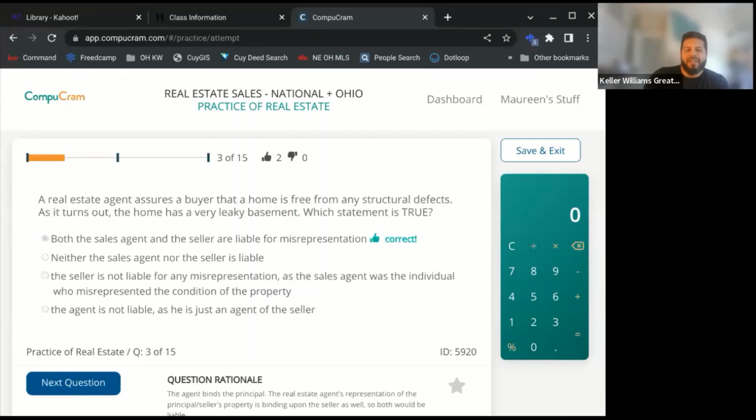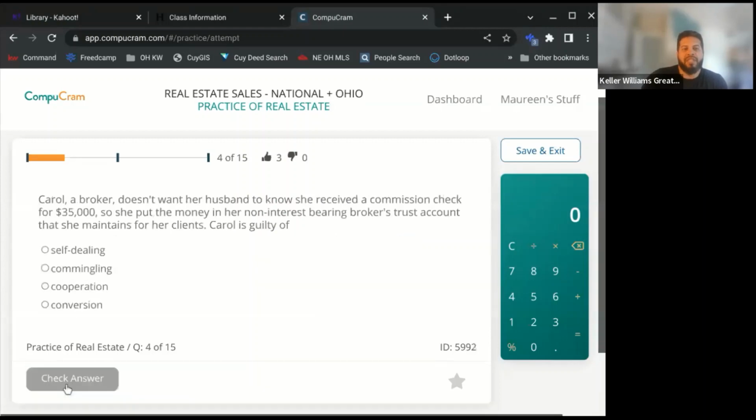Correct. The agent binds the principal. So the real estate agent's representation of the principal seller's property is binding upon the seller as well. So they would both be liable. So when an agent, think about it this way, the agent represents the seller. So anything the agent says is a representation of the seller, so they would both become liable. You're an agent of the seller. So yes, both the sales agent and the seller.